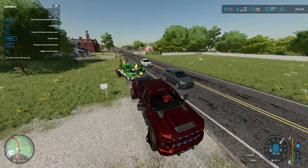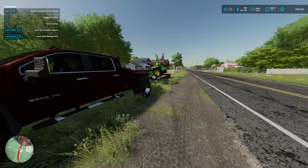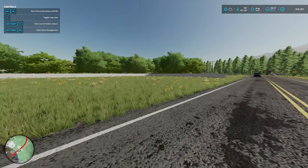Hold your horses. I'm getting off the road a bit. This person doesn't care that we're parking in his yard, but it's going to have to do because we have to build up our landscaping shop.